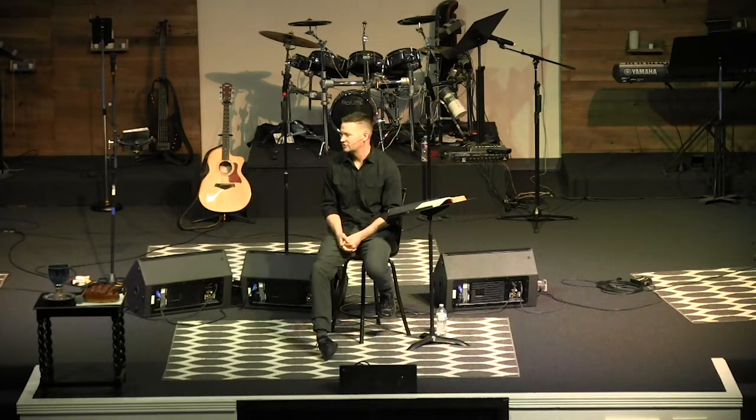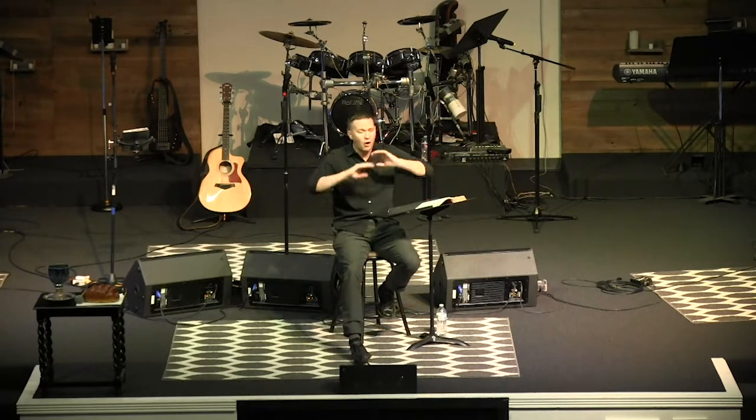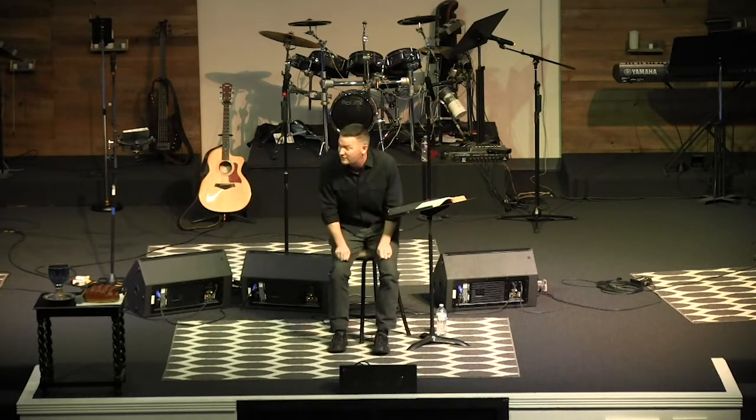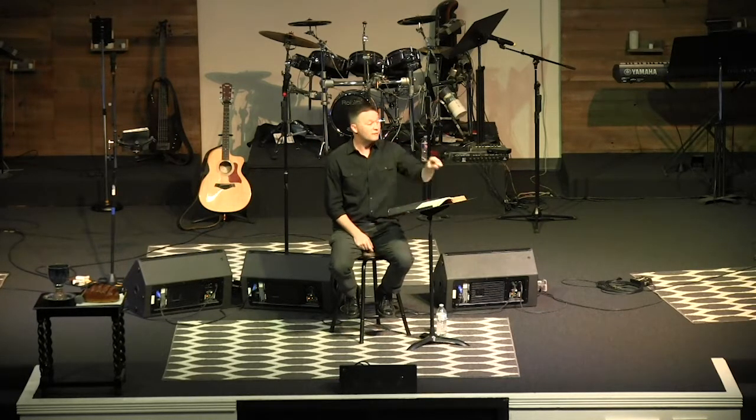This giant sheet comes out of heaven. It's got to be the craziest vision you've ever had. This giant sheet comes out of heaven, and all of the animals are seemingly intermingled. If you go back to Leviticus chapter 11, you get this crazy lengthy list of all of the animals that Israel is told, do not eat these things. If you eat these things, you will be considered impure, unclean. And if you eat these things, you will show the world that you are not my people. You're basically like everybody else.